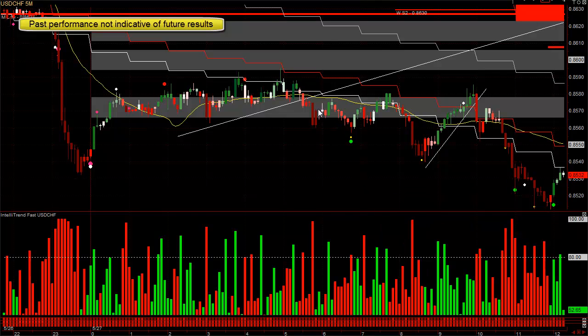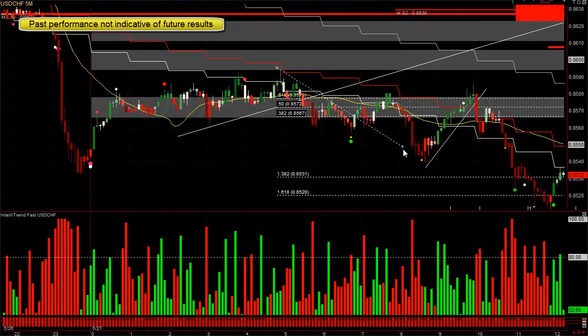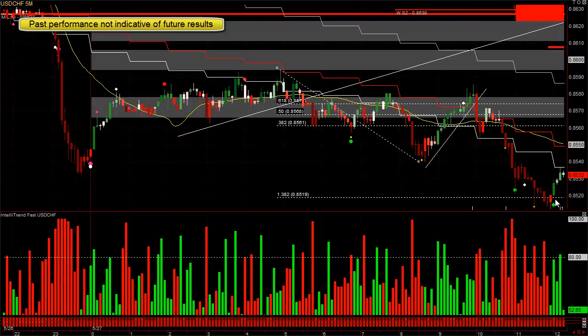Normally you want to draw your fibs off of the previous wave, and it gives you an idea where to take profit. Notice it only went about 4 pips underneath the fib target, and a bunch of trend reversal signals underneath the lower band are usually a great place to get out with a maximum profit.